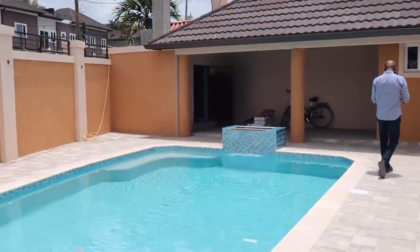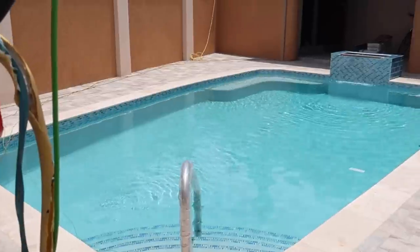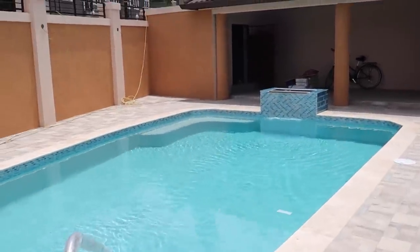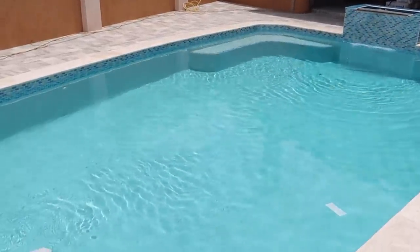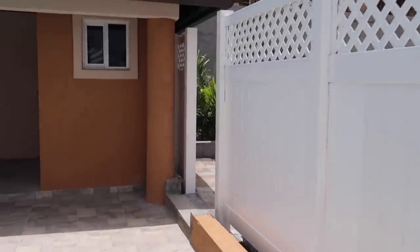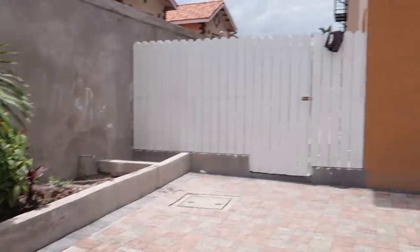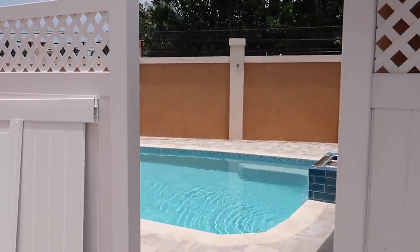Actually about to hit the road now. This is what the pool's looking like. Looks very welcoming. I don't know if you can see the sun on me right now, but it's coming down hot, so just imagine. I don't know about you, but I want to jump in the pool now. It's very private, so you can come out here, enjoy the time with your family and friends and not feel like anyone's watching you. So I really like it. So this is what it's looking like again.